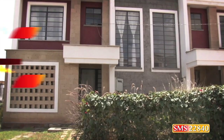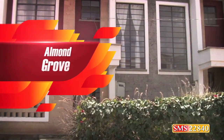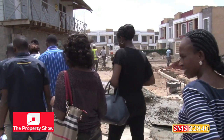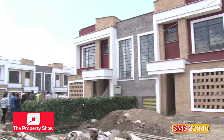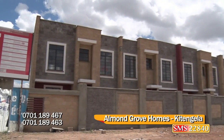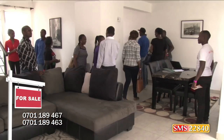Finally, on Mombasa Road, we visited an all-new modern development comprising superbly designed 3-bedroom maisonettes, Almond Grove. Almond Grove Homes. Situated in the leading per capita wealth in Kenya, lies an all-new contemporary design development envisaged for Kitengela that complements the modern family.